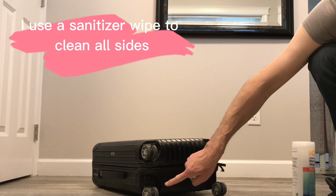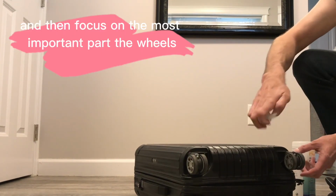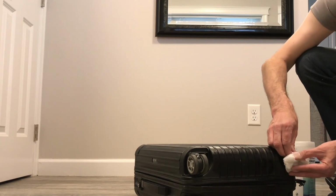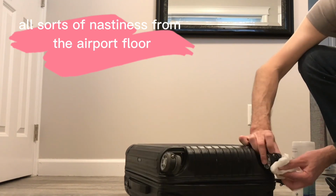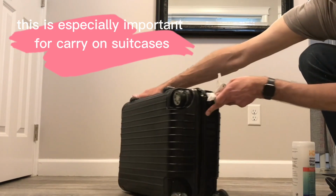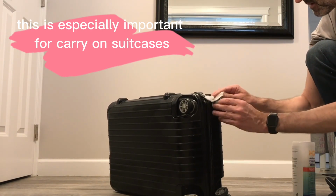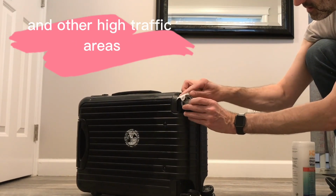I use a sanitizer wipe to clean all sides and handles of the suitcase, and then focus on the most important part, the wheels. Those little rollers can collect all sorts of nastiness from the airport floor, so it's crucial to give them a good wipe down too. This is especially important for carry-on suitcases, which are often taken into airport bathrooms and other high-traffic areas.